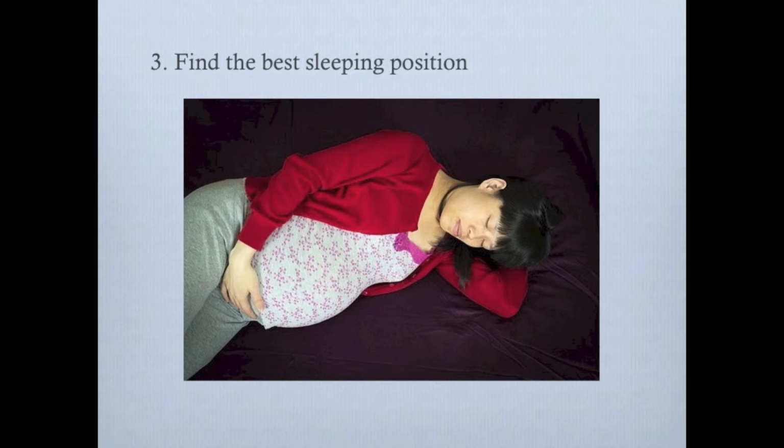One sleeping position to try is sleeping on side, also called SOS position. The best side to sleep is on your left side. Sleeping on your left side improves blood circulation to the heart and increases the blood flow and nutrients to the placenta and fetus. The image shown demonstrates this position. You may also try adding a pillow in between your legs for more comfort.